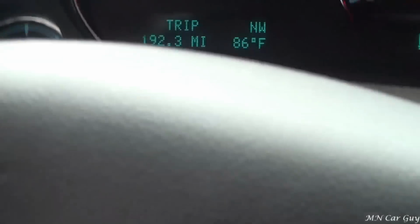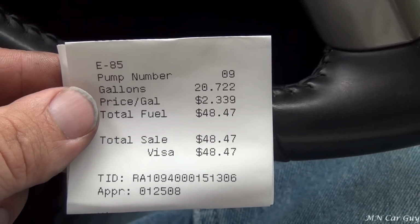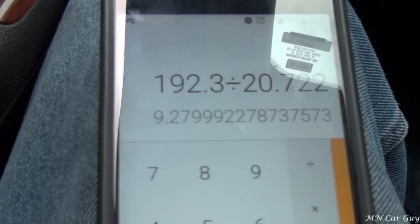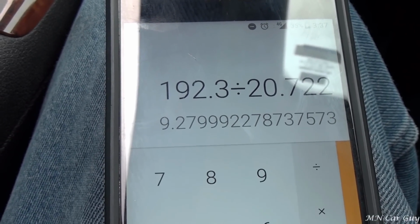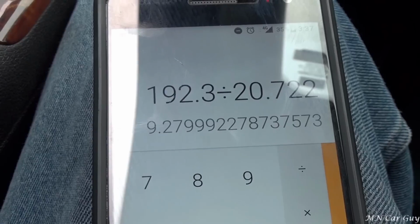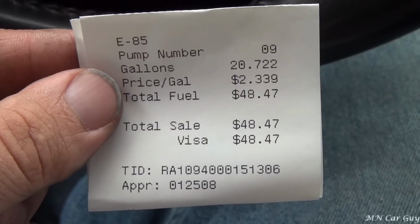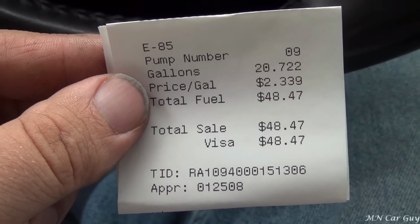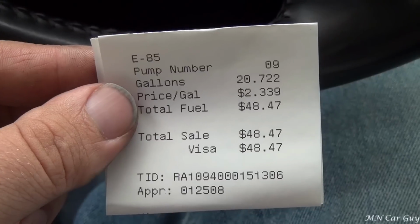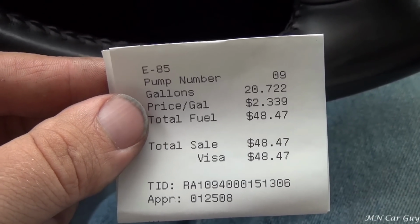192.3 is my mileage. This is what it cost me to fill up. So I got 20.722 gallons. And then the handy dandy calculator on my phone does the mileage for me, and I'm getting 9.28 miles per gallon on E85. And just to prove it to you, on the top it says E85. So in spite of the fact that it's a 6.2 and that it's cammed out and tuned for performance, the gas mileage isn't all that terrible, especially considering E85 is cheap.